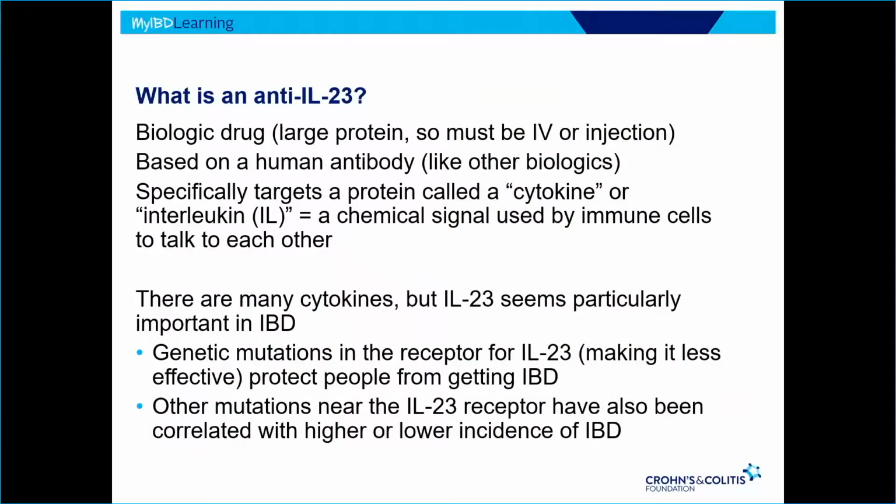So starting with the IL-23 antagonists. These are biologic drugs, which are large proteins. They're antibodies. Antibodies or large proteins, if you ingest them orally, get broken down by digestive enzymes, and they won't be absorbed intact. So these have to be given as an IV or an injection. They're based on human antibodies, like all the other biologics that we use for inflammatory bowel disease. And these target a cytokine called interleukin 23. Cytokines are chemical signals that inflammatory cells use to communicate with one another. And this one seems to be particularly important in certain immune-mediated diseases, including Crohn's disease, ulcerative colitis, and psoriasis as well.